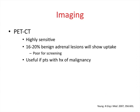PET-CT, apparently in the literature it's highly sensitive, but with benign lesions also, these will highlight in 16 to 20%, so it's a poor screening test, and it's useful in patients with a history of malignancy looking for metastases.